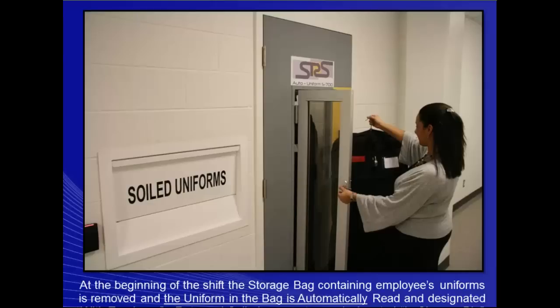Up until now, employees were picking up garments. They had to be scanned out over the counter. There was no way of knowing whether they had it, or whether the garments were sitting in the conveyor. Now we know the exact location of the garment. On the left, you see the soiled uniform slot. When the employee is done with their uniforms after their shift, they simply come to the slot, drop off their garments, and there are readers and antennas within there that automatically read that they've been dropped off.